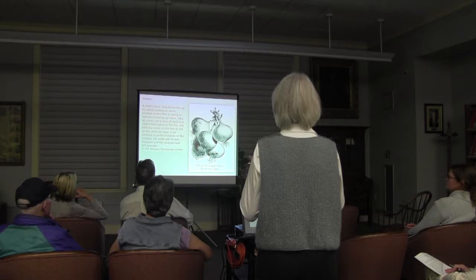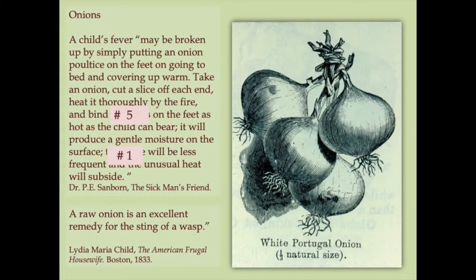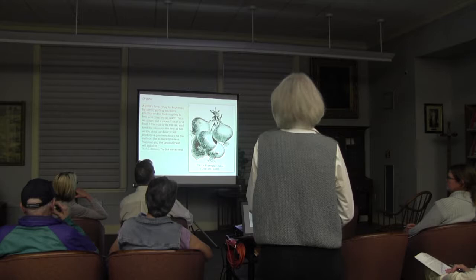And so a way to do this was to make a draft with onions, slicing them, warming them in front of the fire, as warm as the child could bear, on the soles of the feet, and then binding them onto the feet. And the onions would act as a draft to draw down the humors from the head to remedy the fever or the headache.